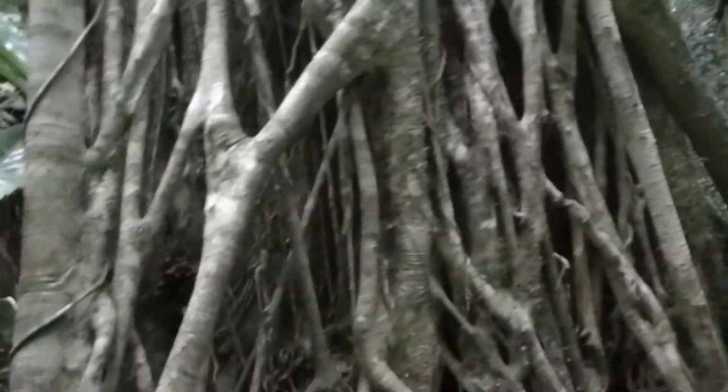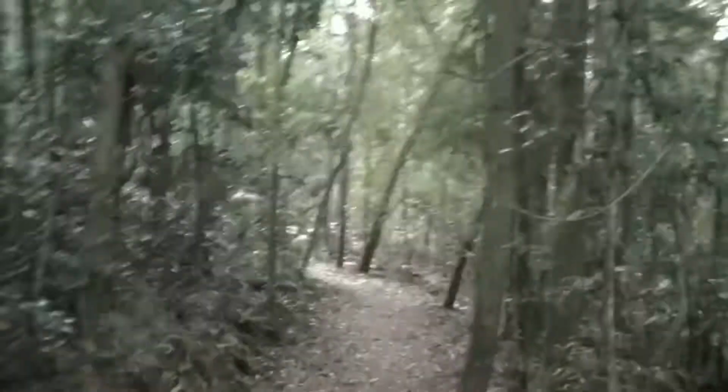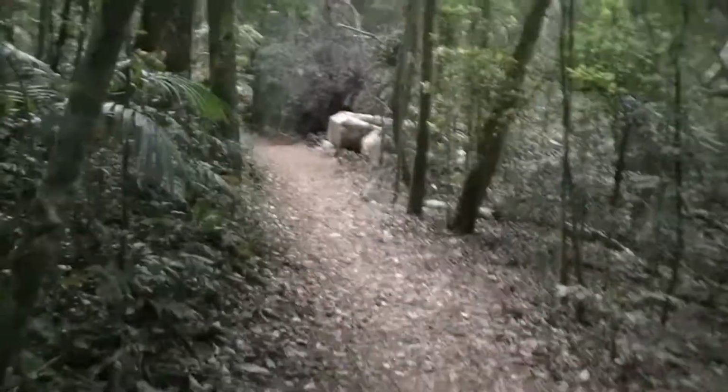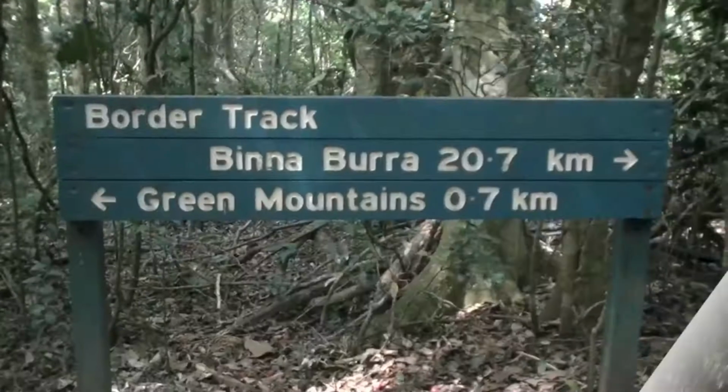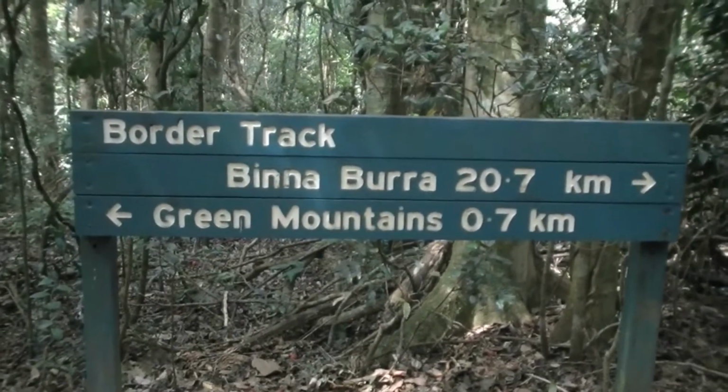The strangle of vines taking hold of the tree. Nearly back to civilization again. Only 1.7 kilometres to go. Yay! We're so close. So close to the end now.